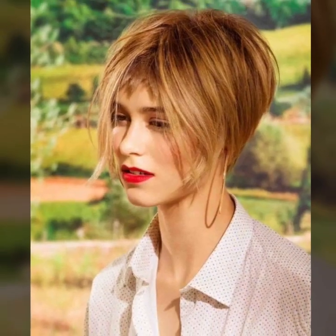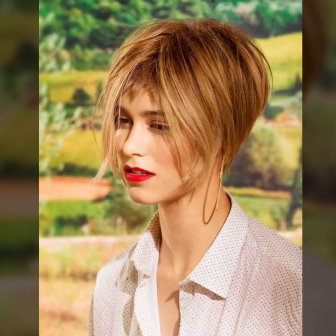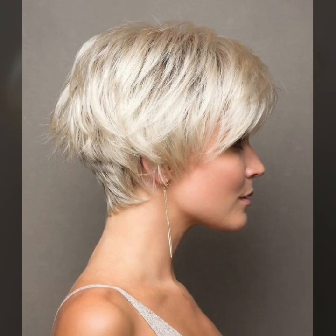Today we will see in this video modern stylish pixie haircut designs. Fabulous and effective, we will see modern beautiful haircut hair colors and the hairstyles I got in 2024.